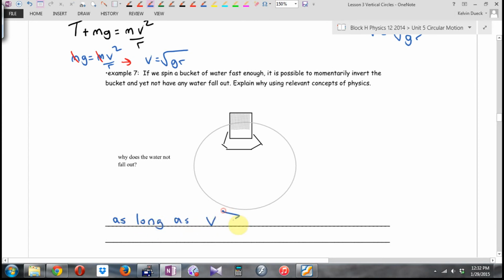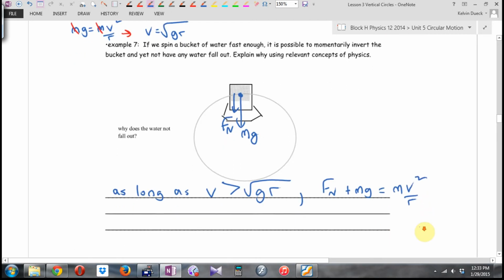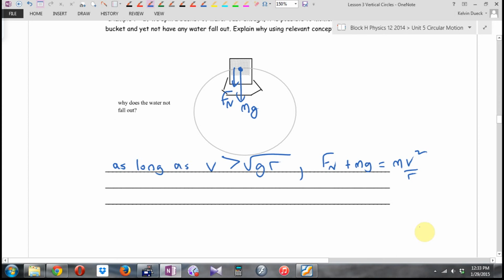As long as v is bigger than that, our equation is going to be, well, what are the forces acting on this water? Get the obvious one. What else? It's sitting on a surface, so there is a normal force. So as long as I spin faster than the square root of g times the radius, I'll get normal force plus mg equals mv squared over r. Get the normal force by itself. I'll get normal force equals mv squared over r minus mg.